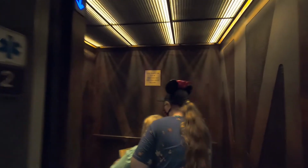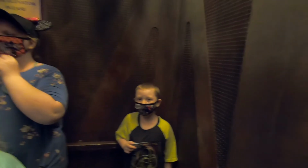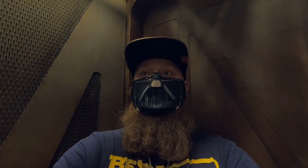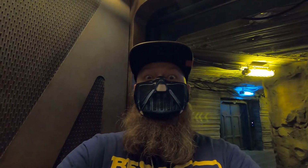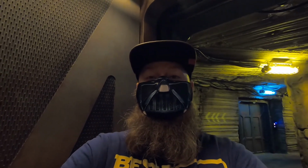Special cargo bay here. I guess we'll go to the forest here. All right, you guys. That was it. We just rode the Millennium Falcon. We're in the elevator. We have a Corellian freighter that needs immediate transport back to the maintenance bay. This thing has seen better days. Better fix all that before the Wookiee season. Oh, we're out. I'm half Wookiee.